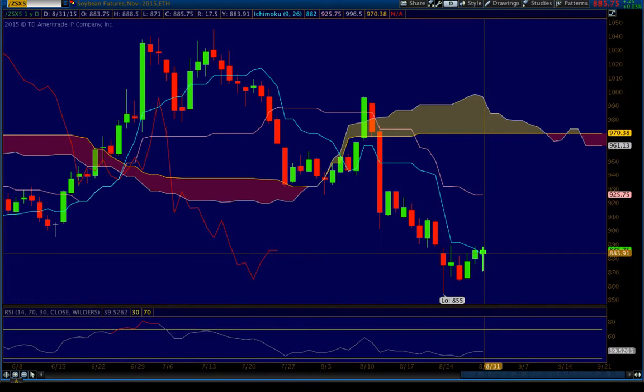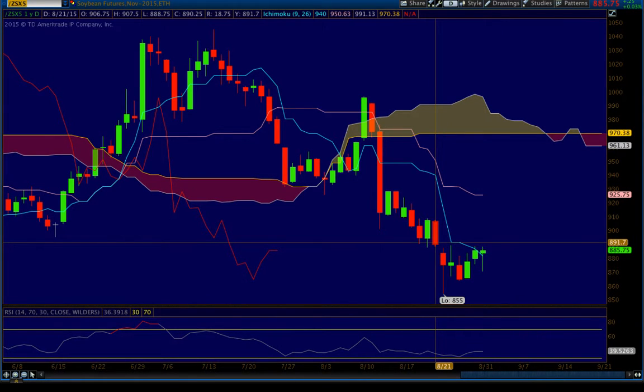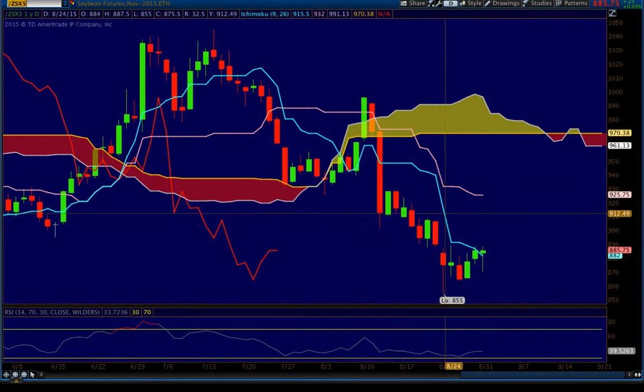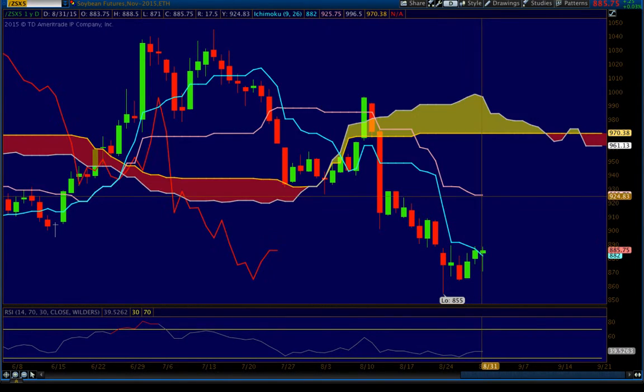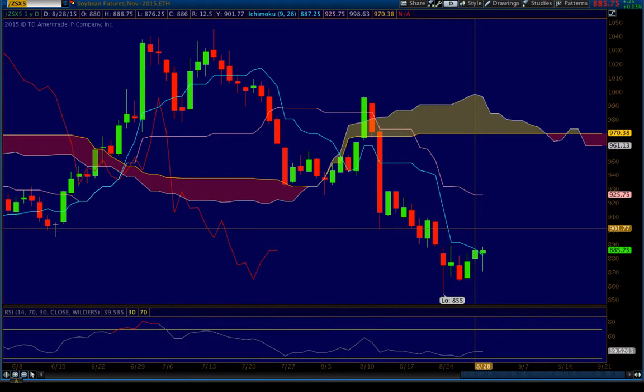We can expect potential for the gap fill to this candle, and the body gap on this candle is 890.25. So we can look for a potential 4.5 point move back to there, and then if we go higher, we can look for potential resistance at this 908 level, and then potentially all the way up to 925.75, where we find the flat Kijun-sen above, potentially attracting price.